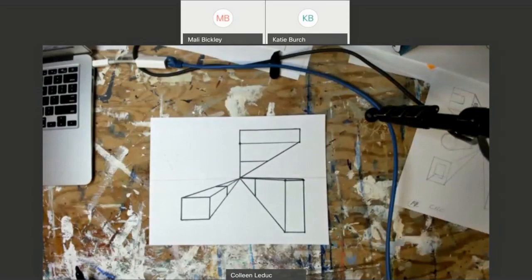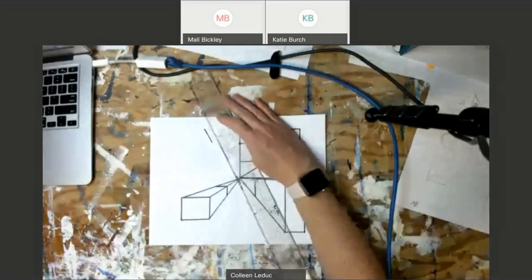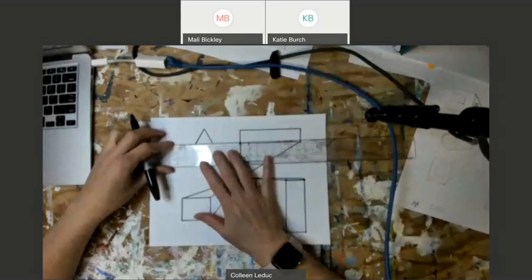Okay, let's do a triangle. And I'm going to do a triangle. I don't know if I've done a triangle floating in space before, so this will be a challenge for me. I'm going to do it over here. Triangle has three sides. I love triangle shapes.